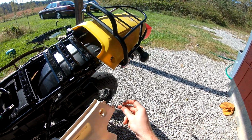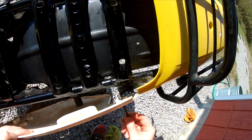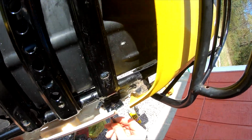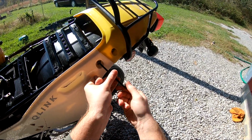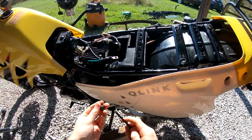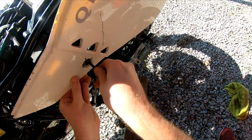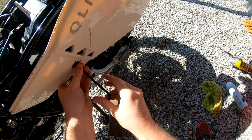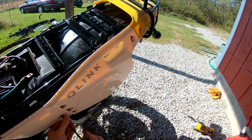Okay, I got my 5mm Allen head. I'm gonna go ahead and get this side cover installed. Maybe need to get in these slots on that rear fender. Get that threaded in. I'm not gonna tighten it all the way until I get this bolt over here installed, threaded in. Okay, it's threaded in now, so I can tighten both of them.